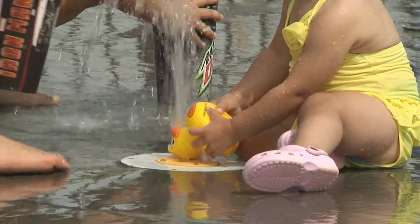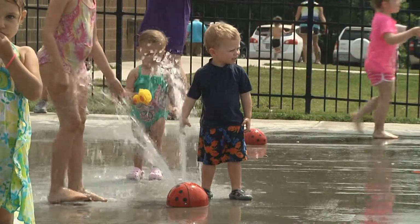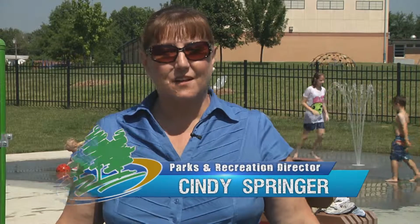Behind me, you will see a lot of kids playing in some water. The splash pad is a welcomed addition to Brennan's Playground. The City of O'Fallon opened it earlier this spring, and we are so excited. It meets the needs of the kiddos who need help regulating body temperatures and just those little ones that just like getting wet.